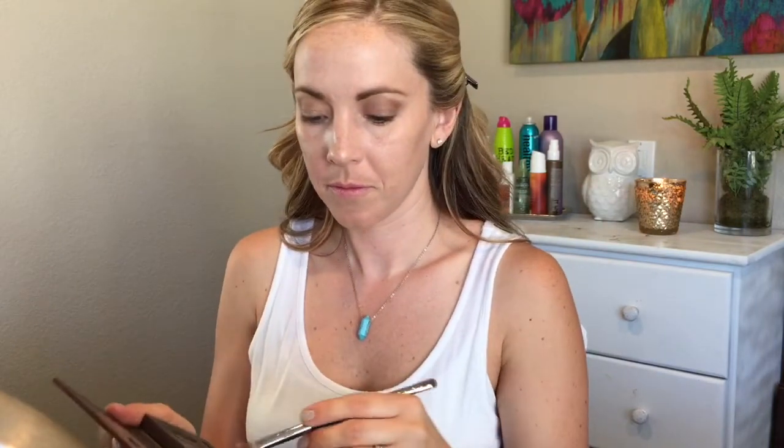And I'm using Half Baked in the same original Naked palette from Urban Decay. And I like that little bit of shimmer just to get a little bit of pop, so you can tell I've got a little makeup on, even though this is my no makeup look. I just want to have a little something to make me feel fresh.